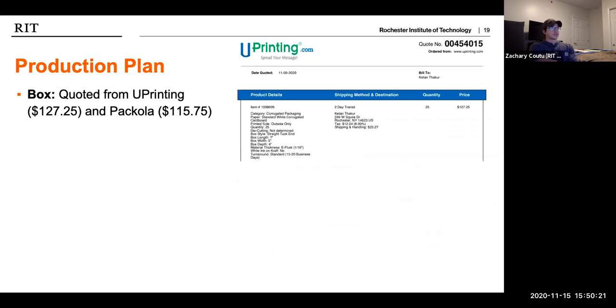So moving on to some of those quotes that I mentioned in the previous slide, when it came to the box quotes, like I said, we had a little bit of difficulty getting a lot of quotes for that, because a lot of companies really liked high volume orders, especially when it came to the shrink wrapping. But we were able to get 2 very solid quotes for an order quantity of 25.